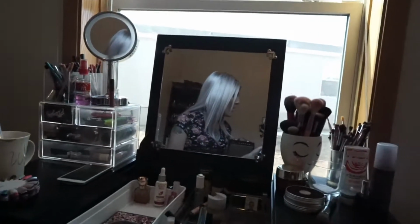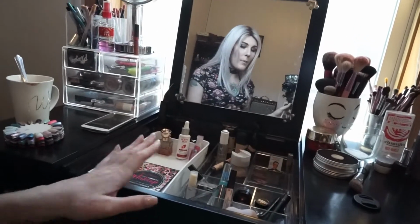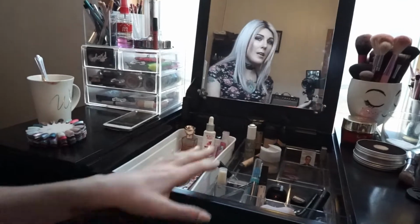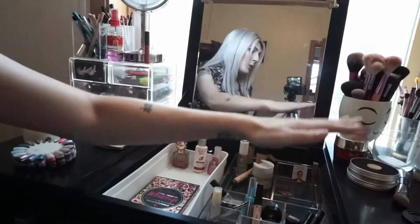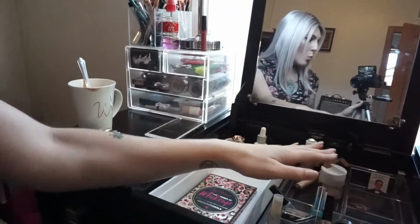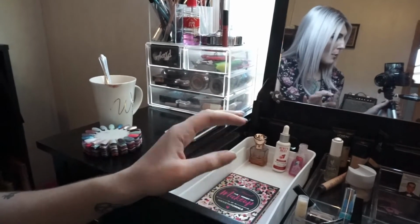So this is where I do my makeup every day. Now my vanity is very unique because this actually will fold down, and when it does, it will completely flatten to here and become one solid table where I work with my laptop and do my job.